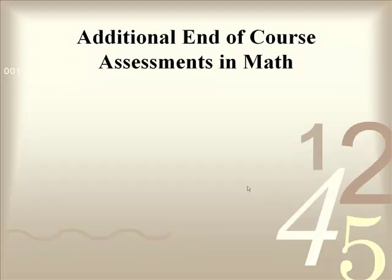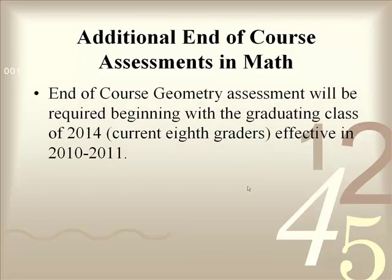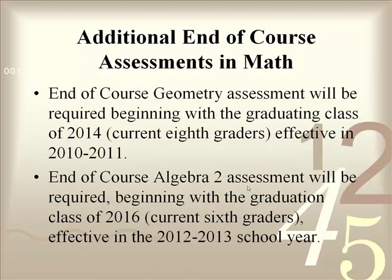As the implementation of the new graduation requirements continue, we are expecting end-of-course assessments for Geometry and Algebra 2. The Geometry assessment was scheduled to begin this next year, with the Algebra 2 test to follow 2 years later. Test development for the Geometry assessment has not yet started. While the American Diploma Project, of which New Jersey is a member, has an end-of-course Algebra 2 assessment, the state of New Jersey has backed off requiring it of all students at this time.